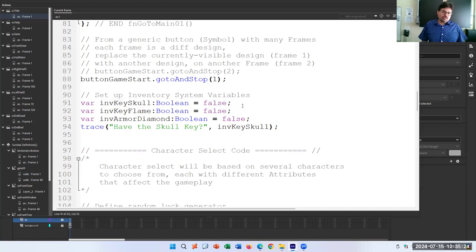Behind the scenes, inventory items work basically true or false. You have it or not. Obviously, visually is another matter, which we'll get to, of course. But by setting up a way to keep track, do you have the item? False. You haven't picked it up.